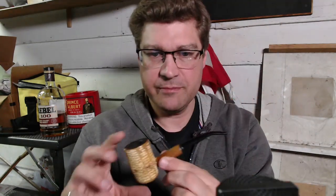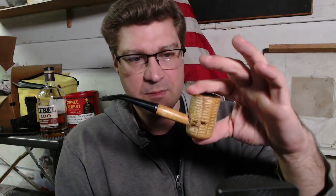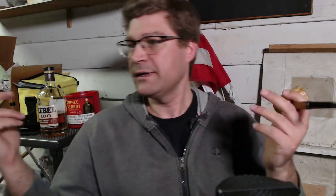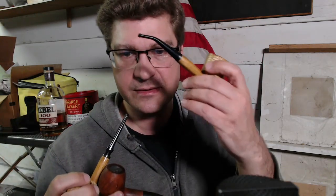This is a Missouri Meerschaum Bent Diplomat. And really looking at it, it's a pretty standard looking cob. But what sets this one apart is I put just the standard stem on it. When I got this new, it had the Diplomat type stem, a little bit more detail on there, obviously bent.